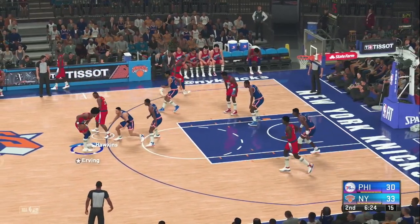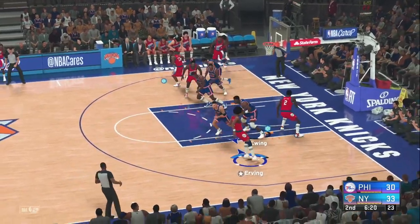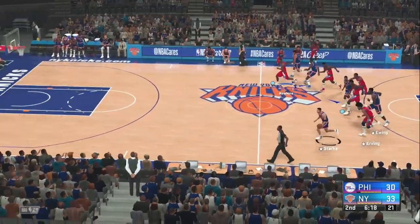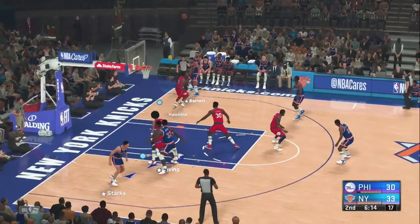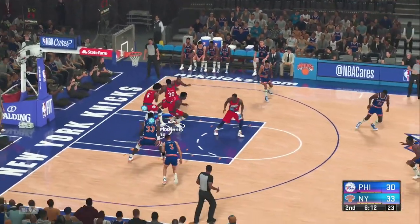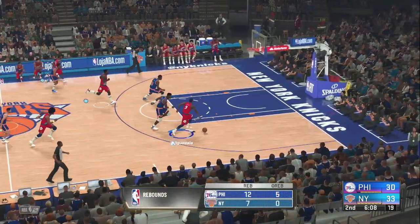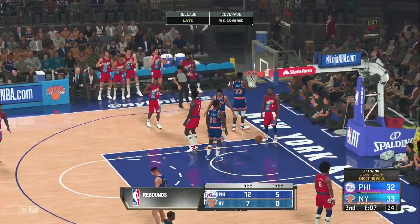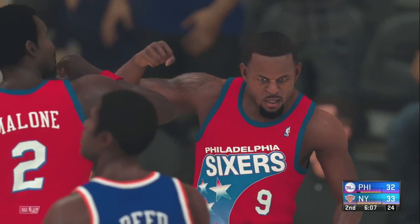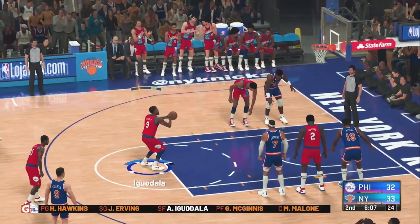Hawkins against Richardson. Irving passes to Malone. And now the Knicks on the break. Here's Barnett. And it's off from three-point range. The game has been very close in a lot of areas, but rebounding has been the one differentiator thus far. And just a tremendous display of strength by Iggy. Always a threat to convert, even with the contact.